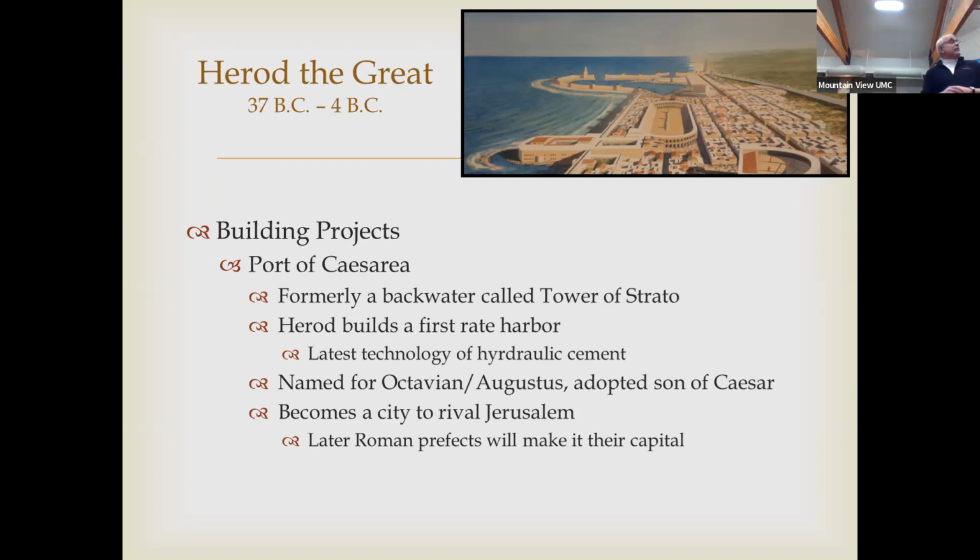This city is going to become as large in size as Jerusalem itself, and it's really going to be the first city in Judea. That's where the Roman procurators and prefects are going to establish their headquarters. That's where Pilate will make his headquarters. So Caesarea is named in honor of Julius Caesar and Octavian, his son, who also took the name Caesar, Augustus Caesar. So that's where that name comes from.